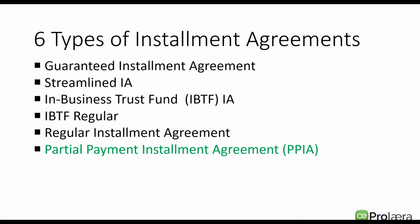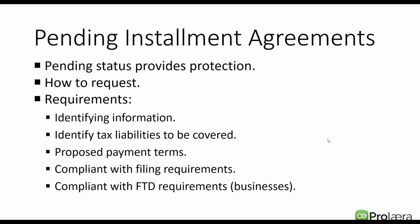There's the in-business trust fund regular, which is a full-blown installment agreement that is not the limited financial disclosure. Anything that is not one of the special types of installment agreement is simply a regular installment agreement. That's the actual term used in the IRM. Okay, so anything that's not special is regular. And then there's obviously the PPIA, pending installment agreements. These are important. Pending IA status is your friend.